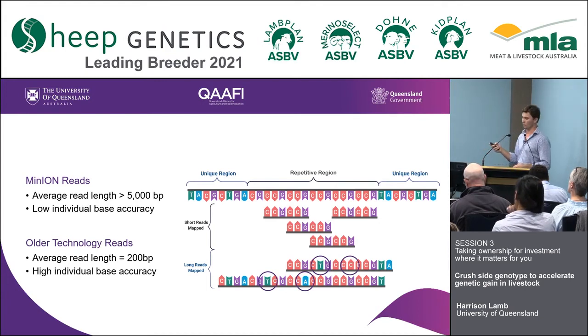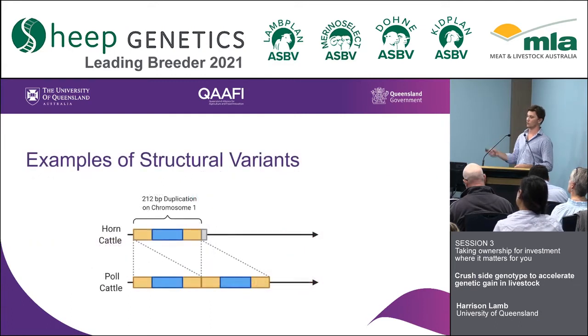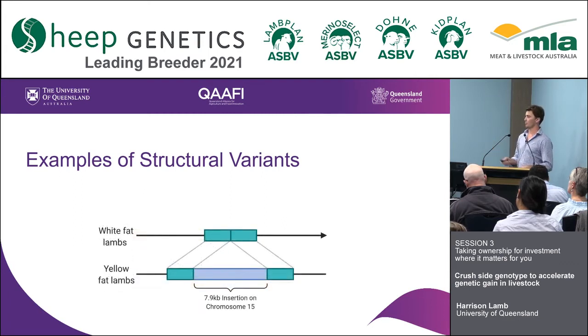And this goes not only for repetitive regions, but also for what we call structural variants, or complex larger mutations. Some really great examples of this are the horn phenotype in cattle, which is controlled by 3 different structural variants. The most popular one is a 212 base pair duplication on chromosome 1. And then in sheep, in European breeds, yellow fat in lambs is controlled by a 7,900 DNA base insertion on chromosome 15. So this MinION technology is actually allowing us to more accurately discover these large structural variants, but also genotype the actual variant and not a SNP marker that is just related to that large structural variant.